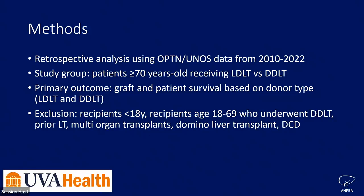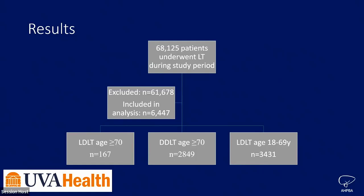So we had 68,125 patients who underwent liver transplant during the study period. We excluded 61,678 and included 6,447 of those. The living donor cohort age greater than 70 were 167 patients. The deceased donor age greater than 70 cohort were 2,849 patients. And the living donor cohort between ages 18 and 69 were 3,431.